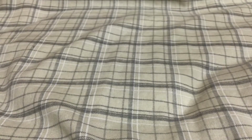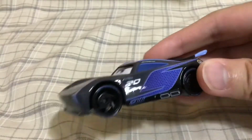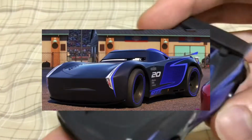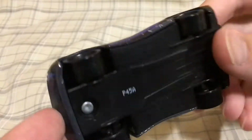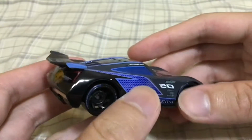Alright, moving on to this one. Metal Jackson Storm. I don't know if he's the right color. They might have retextured him, I don't know. He looks darker in the movie. This is kind of just gray. He's black in the movie, but this is the metal Jackson Storm, so he's actually metal.